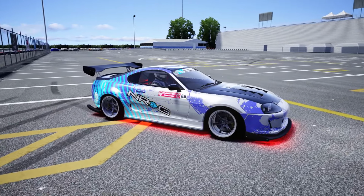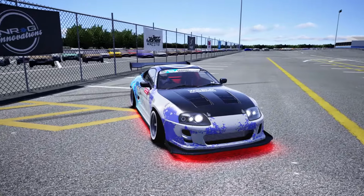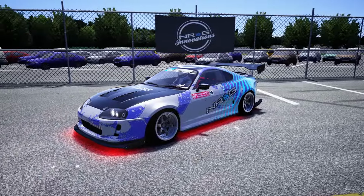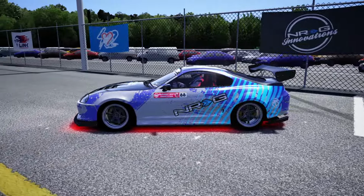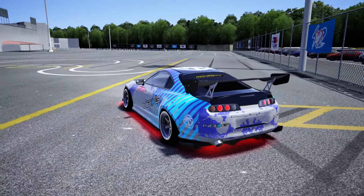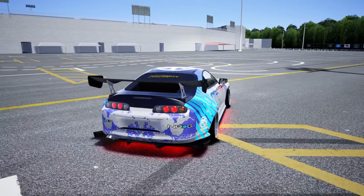Once again, a big thank you to High Dimensions and World Drift Tours for allowing me access and use of these models. These models are amazing, and combined with these liveries I've designed for them, they're aggressive. Can't wait for you guys to get your hands on these. So next car on the list, because we have a few more cars to go to, is probably one of my favorite cars. So we're gonna go take a look at that. It's an S chassis, but it's definitely a very aggressive S chassis.